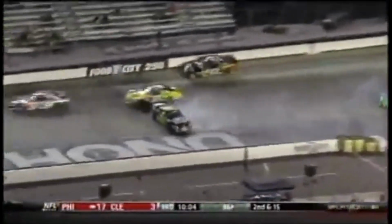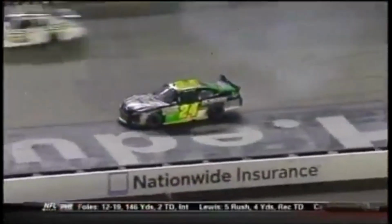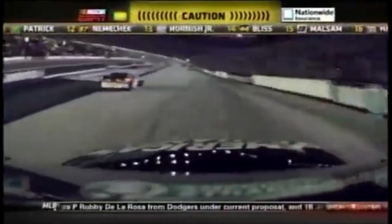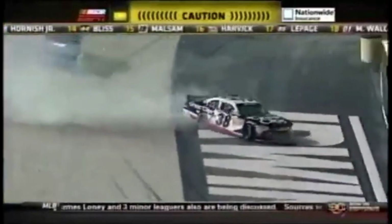There again, these lap cars are up in that upper lane. Danica Patrick gets through. Good job. Up now, he's in trouble. Looks like they're arguing over the wall. I mean, come on. Casey Kane is involved in this as well.